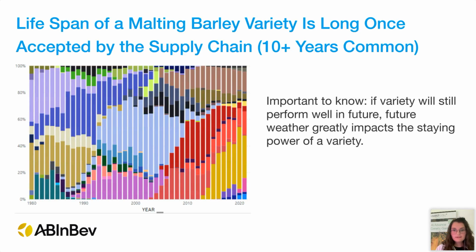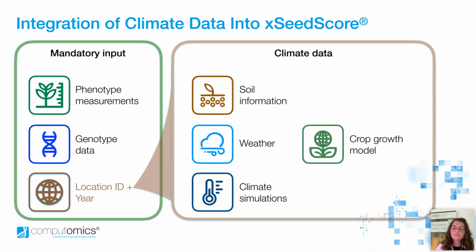Kind of sounds easy. You train a model, you predict how your varieties perform in the future, but the big question is, first, how do we do it? And then the second one is, how precise are we with doing that? And we took several steps in that project. The first one was to actually integrate the climate data we had at hand for the material and the trials Austin worked on so far.